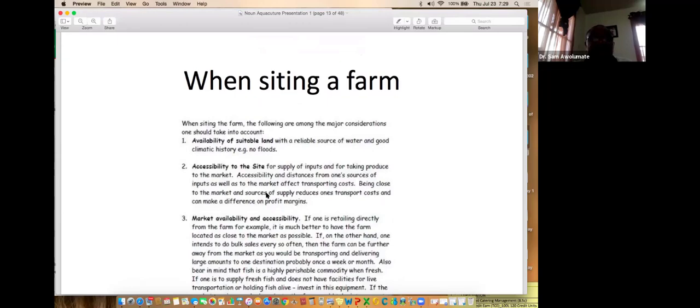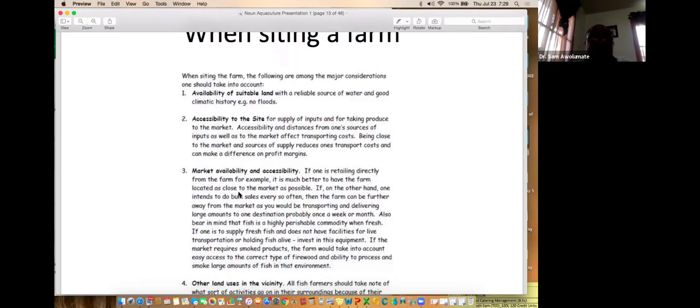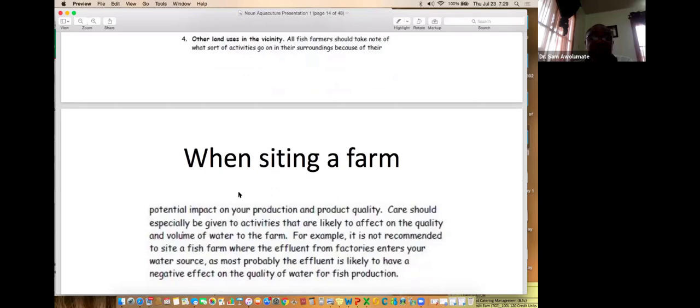And in setting it up, there are major things that you must put into consideration: the land you are going to use or the system you want to use. And of course, the site must be suitable and accessible as well. There are other things you may consider. What are the surrounding physiological operations in that place? Or else you can just find out one day your fish water is polluted and you are out of business.